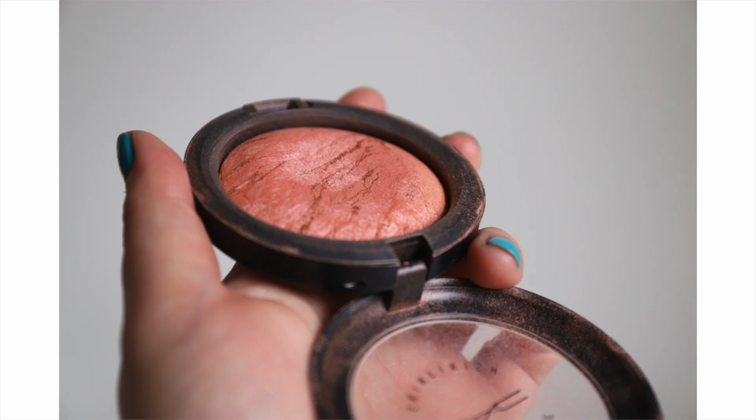MAC Mineralized Skin Finish in Stereo Rose. I love this. I pretty much use it every day. I'm wearing it today as a blush highlighter in one. It's gorgeous. I almost don't want this to end. I am getting a bit of a flat top happening, but I've got heaps to go and I'm okay with that because I love it. It's something I want to use every day. It's very enjoyable. So I will have progress shots on the screen, but again, I'm just enjoying the ride with this one because it's beautiful.